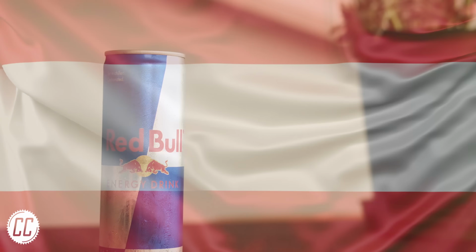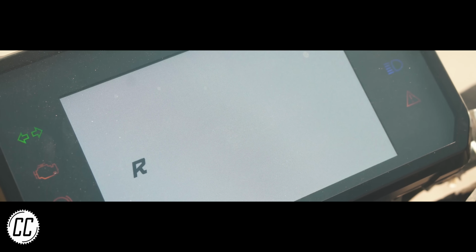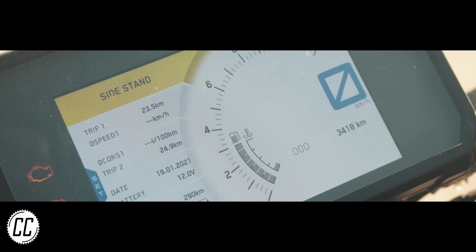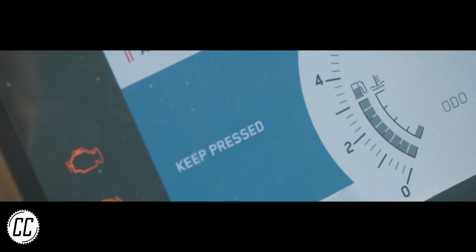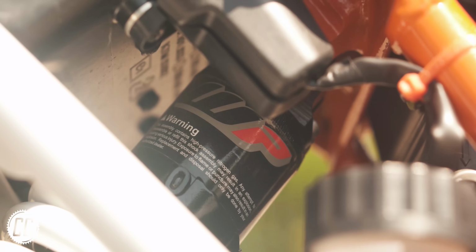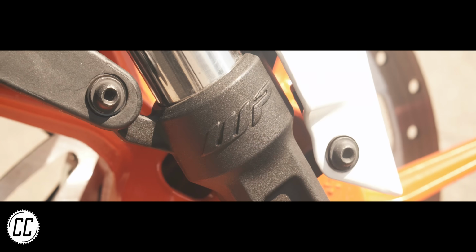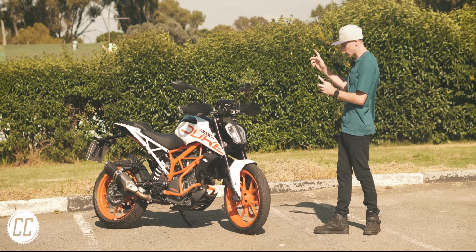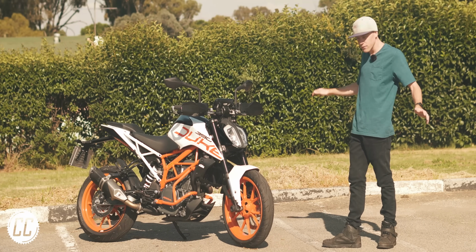My new bike comes from the same country as Red Bull. It reminds me every time I turn it on that it's ready to race. Flight 527 ready for departure. It has a supermoto mode, Autopilot deactivated. It is kitted out with WP suspension, and it's rather cute. In fact, I think it's the most adorable bike I've ever owned.